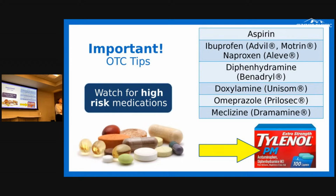So, yeah. Oftentimes generics don't have as much garbage in them. They're cleaner without any other added ingredients. That could be true. It is. So, yeah, there's differences in the, I'm forgetting the word, in the substances that make up the pill or the liquid or whatever. The other additives, yeah, the additives. So those can be different.